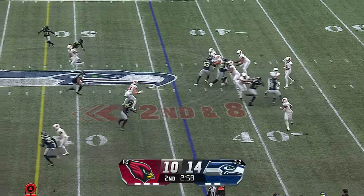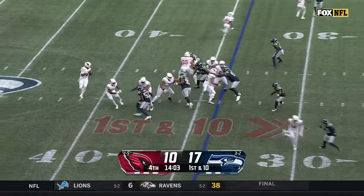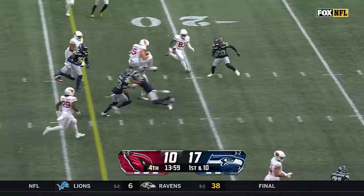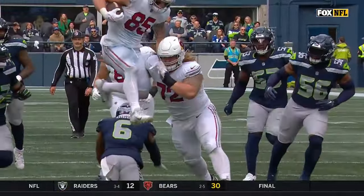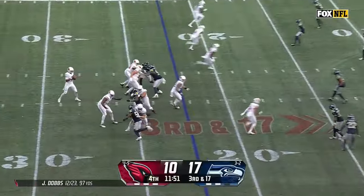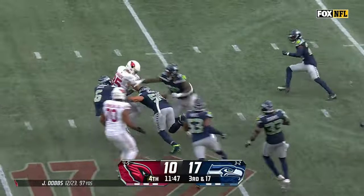Second down and eight. Over the middle to the tight end McBride as we from the Seahawks 34-yard line. Nice play call. Pass underneath and McBride hurdles. Watch this hurdle, Kenny. Wow. Ooh, up and over Quandre Diggs. Backfield. Dobbs, short pass taken by McBride.